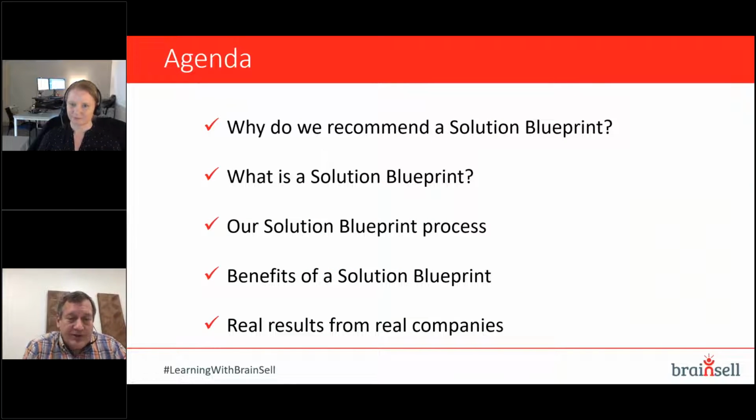There we go. So this is the agenda we've put together for today. Again, really appreciate everybody filling out the poll information. We'll make sure to target this towards some of those responses. We're going to talk through, first of all, why we recommend a solution blueprint. And obviously we're recommending something. We then want to describe what we feel a solution blueprint is. We have a specific process that we use at BrainSell that we found to be very successful and a quick way of accomplishing this.